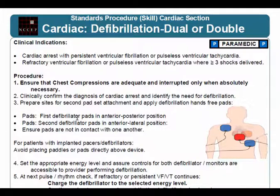With the pads, we note first defibrillator pads in an anteroposterior position. This is going to be our red pads, anteroposterior position. Second defibrillator pads in an anterolateral position. The pads definitely do not need to be in contact with each other. That will potentially short circuit the machine and could negate the charges.